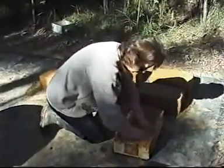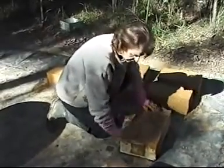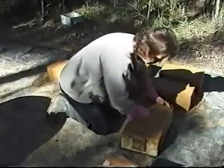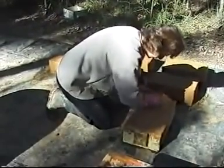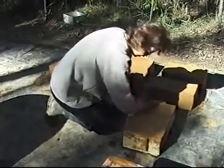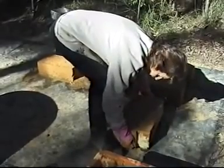How many bricks can you make in a day then? I can comfortably make 30 bricks in a day and come back the next day and make another 30 bricks. And I just keep on doing that. I find in winter it's easier to make the bricks. You just lift the mould off very slowly.